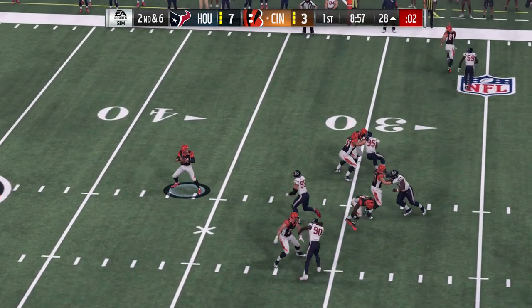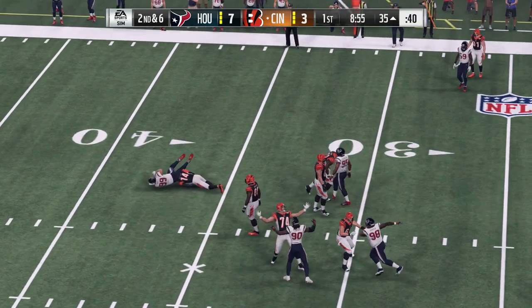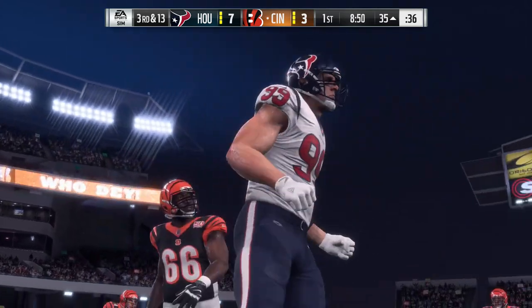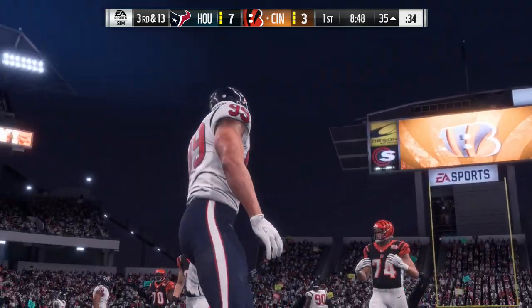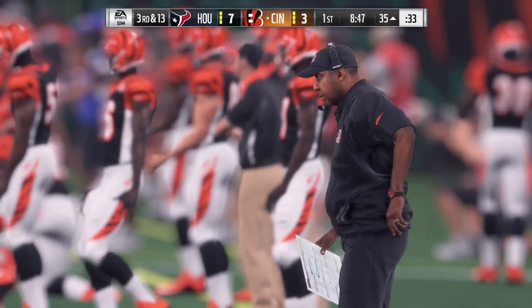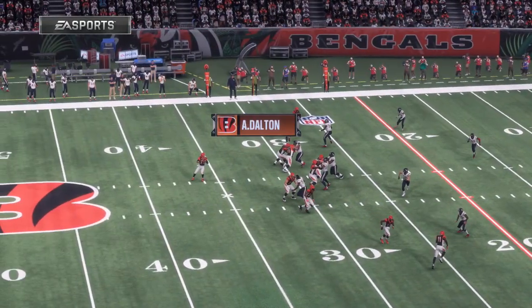Another chance for Dalton. Under pressure and down he goes. They sack him back at the 36. J.J. Watt in there to bring him down for a loss of 7. And they weren't in zone coverage. They were in man, and each man did his job.